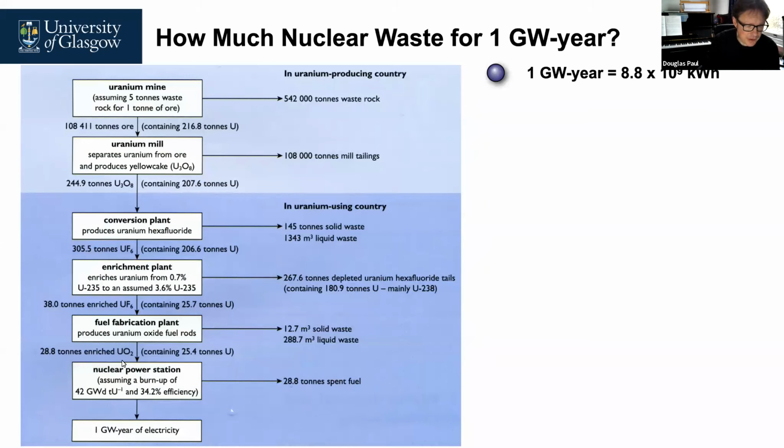Now for the UK reactors, they actually use uranium dioxide. That's because uranium dioxide melts at a much higher temperature than uranium. So it's a safety issue. Uranium dioxide is a much safer fuel because the melting point is significantly higher than uranium. So you need 28.8 tons of enriched uranium oxide.